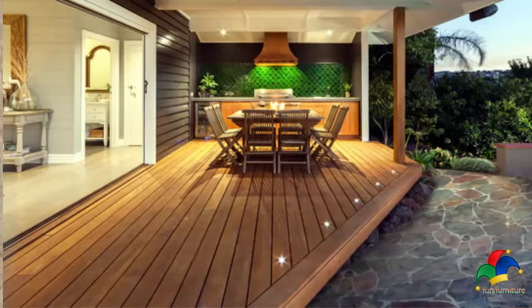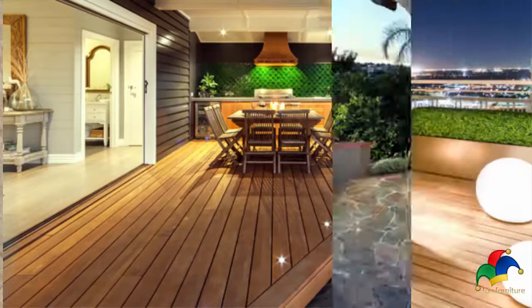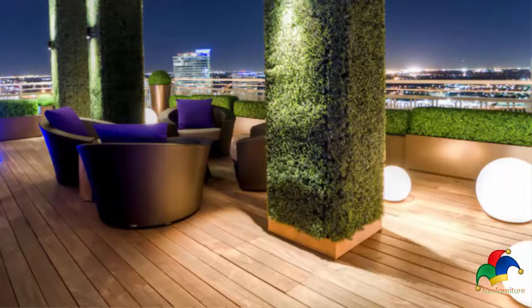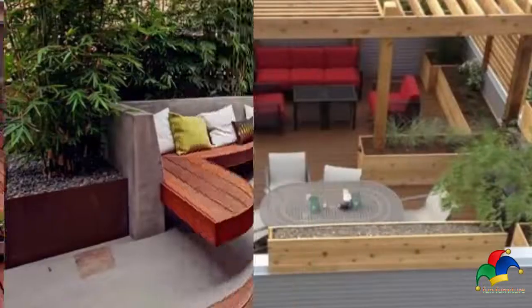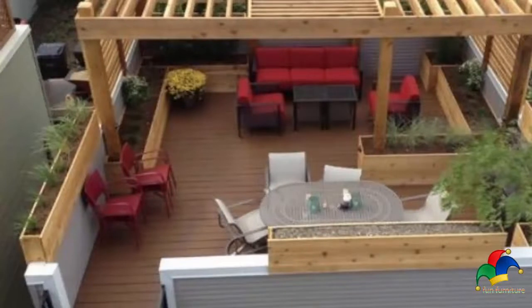Each of them gives you ideas for your new construction project or makes you think about how you can renew your existing patio. You might think that there is no chance of changes in your patio or garden, but with good planning, you can convince yourself otherwise.